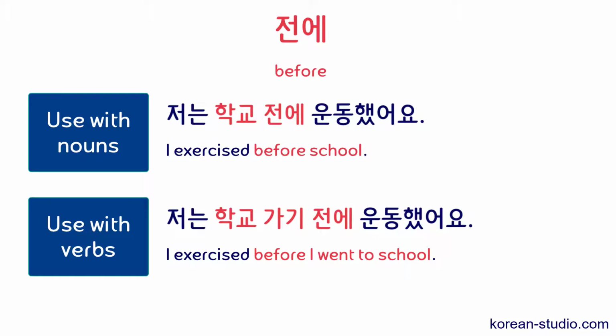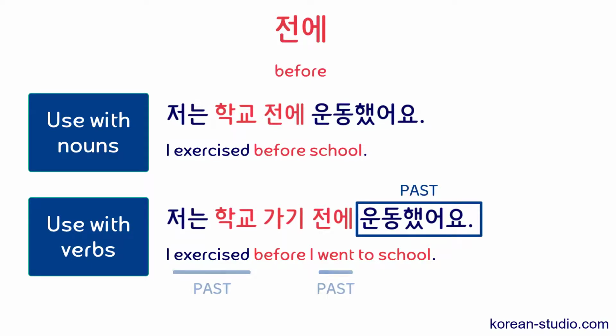And when we sequence two actions using 기 전에, the tense of the two verbs is only indicated in the second verb. So because 운동했어요 is in past tense, the verb 가다 in 가기 전에 also implies past meaning. Do keep that in mind.